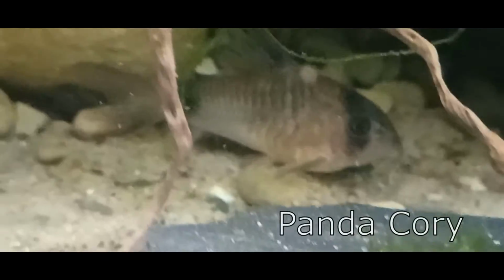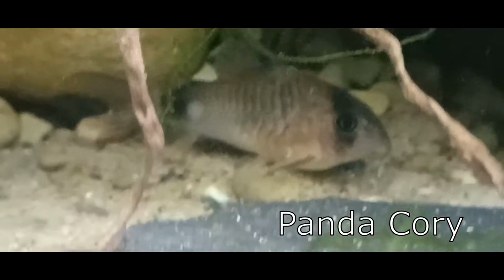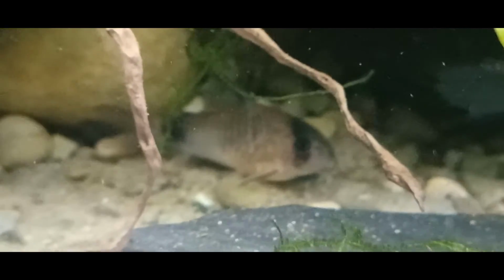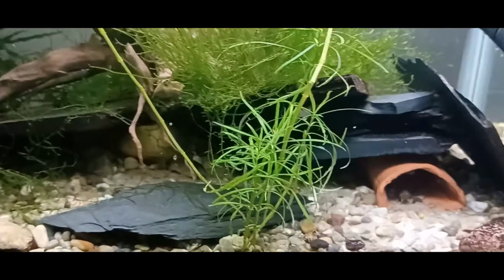This is one of my panda Cories. From the looks of it, it's a little plumper, probably going to turn out to be a female. No food in the tanks, so everybody's quite still and difficult to find because they definitely like to hide when they're not eating.